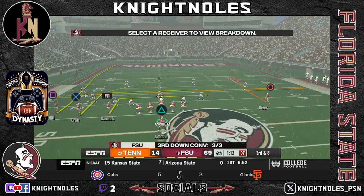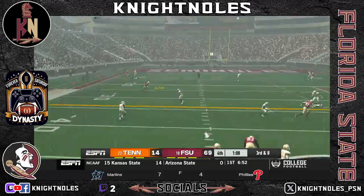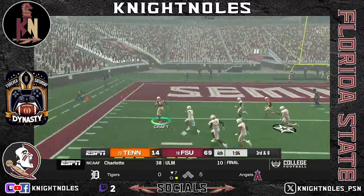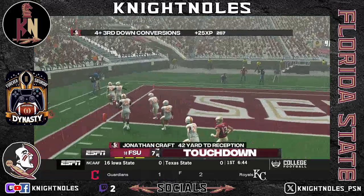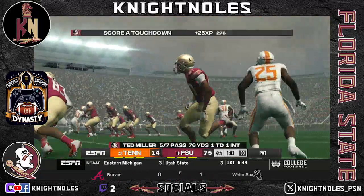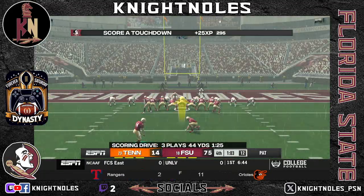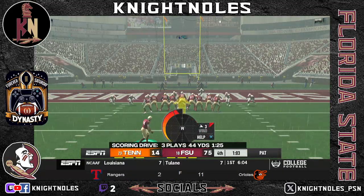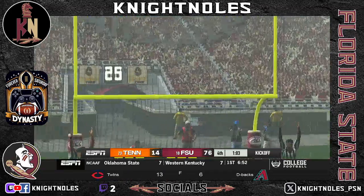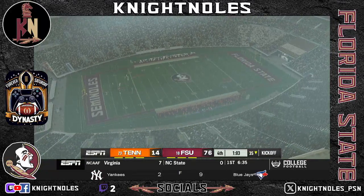A little over a minute in the game. Quick throw out to the receiver. To the 10. Touchdown, FSU. Krantz had high expectations since he was a high schooler, and now it looks like he's every bit as good as suggested. Congratulations to him on his first touchdown. And he hits the PAT with a three-play, 44-yard drive, and they come away with a touchdown.